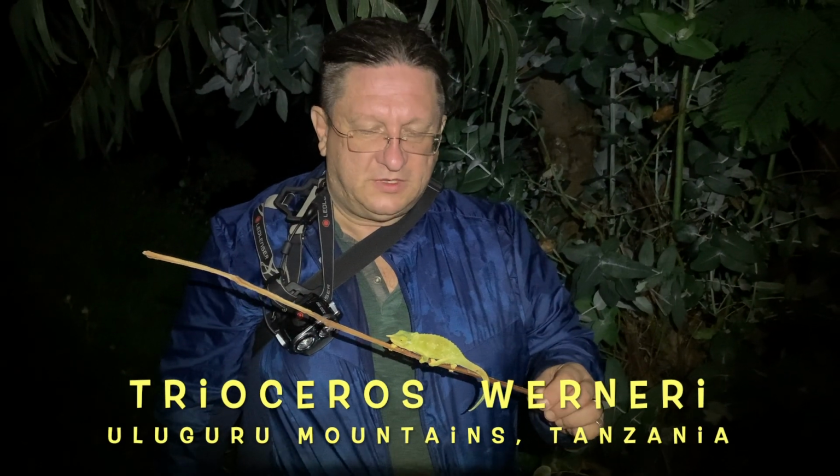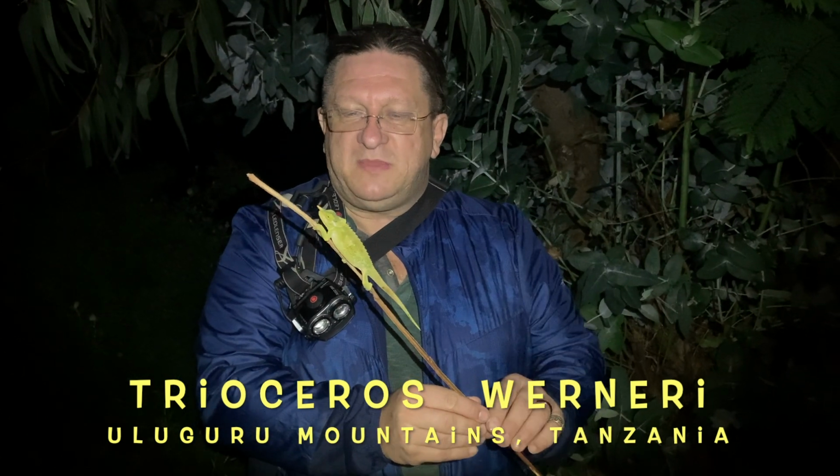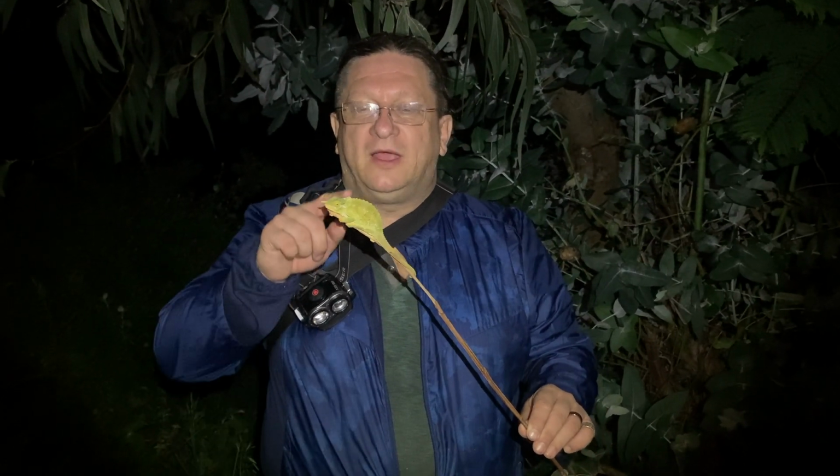Welcome from the top of the Uluguru Mountains in the Morogoro region in Tanzania. This is a female of a chameleon called the Werner's three-horned chameleon. The females here typically have only one horn, as you can see, while the males have three. One of the remarkable features is that they have the ear flaps or the occipital flaps on the back of their casque and quite nicely serrated back.